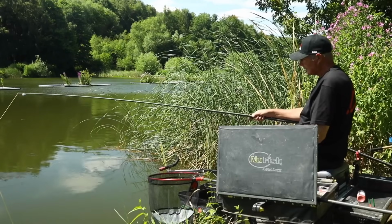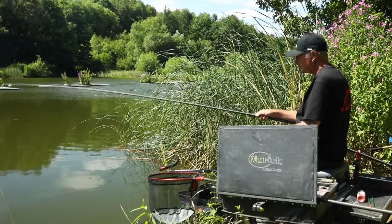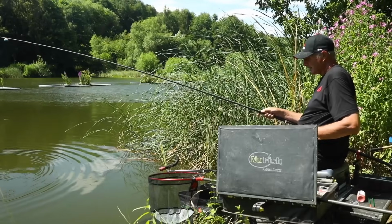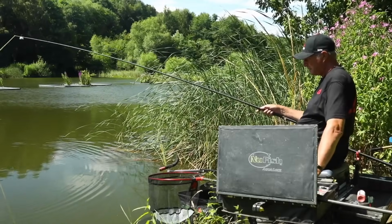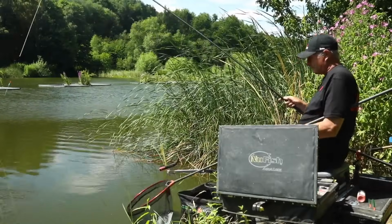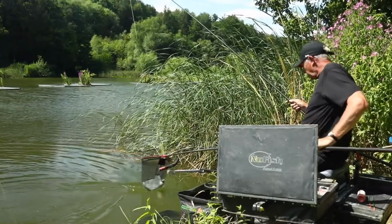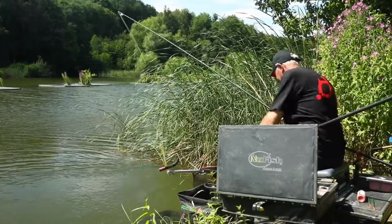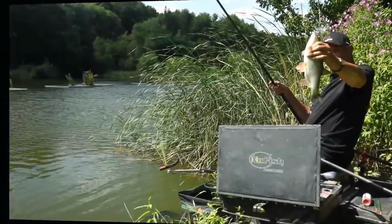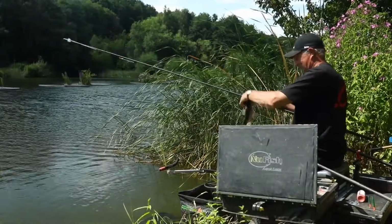Not sure what it is, this. Is it a crucian? Oh no, I think it's a great big hide again. It is, yeah. Oh, look at that. Oh, crikey. Well, you never get fed up of catching them. Look at that. £2 again, that, isn't it? Look at that. Oh, you little beauty. It's £2 again, that. Look at that. Look at them.